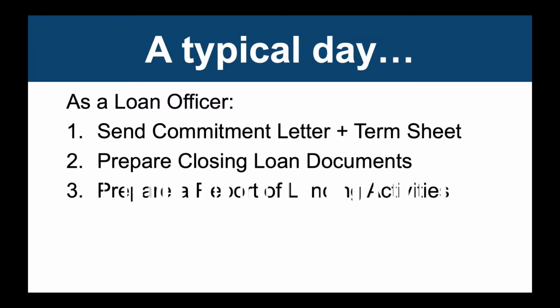And finally, we'll prepare a report for your supervisor who will present to the board the lending activities for the previous quarter. Typically, depending on how streamlined your organization is, something like this could take a whole day, especially the second part. But using our system, you'll find that it can be done in less than about 30 minutes or so. All right, so here's the scenario.